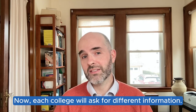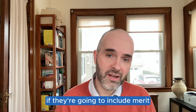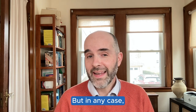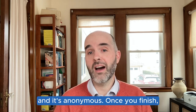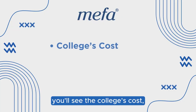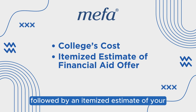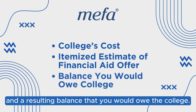Now, each college will ask for different information. Some colleges will ask for the student GPA if they're going to include merit scholarship information in their estimates. But in any case, the process won't take more than a few minutes, and it's anonymous. Once you finish, you'll see the college's cost, followed by an itemized estimate of your financial aid offer, and a resulting balance that you would owe the college.